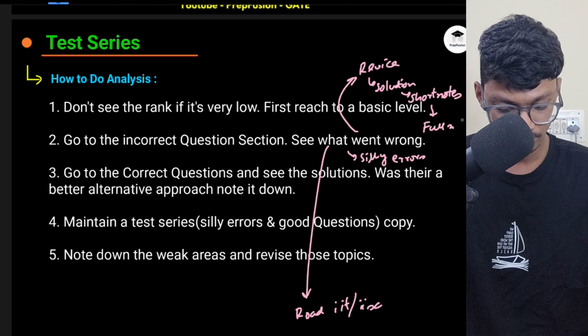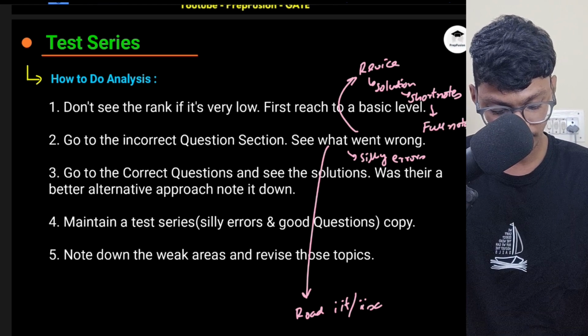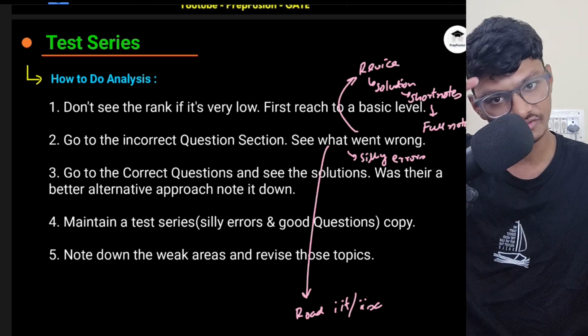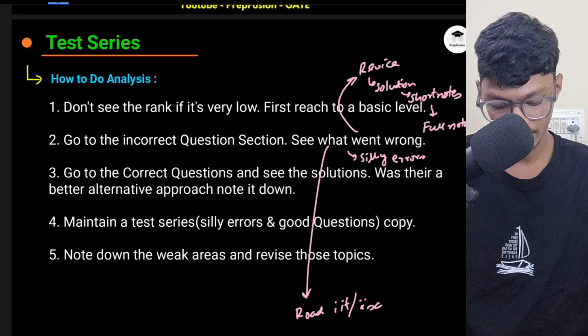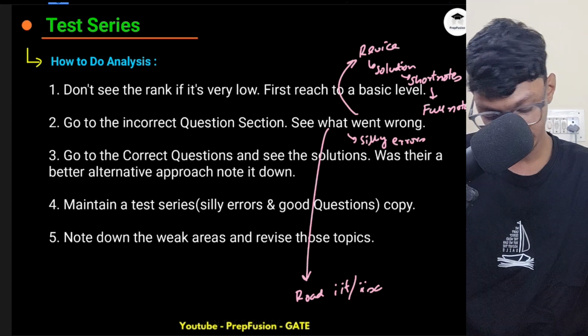Okay, so this is how the revision should be. Obviously you should revise the full notes as well. That also I'll discuss in the last 2 month strategy. Okay, so yeah, that is basically it.